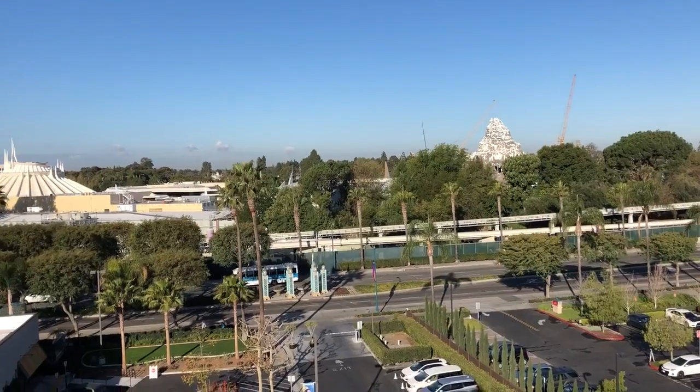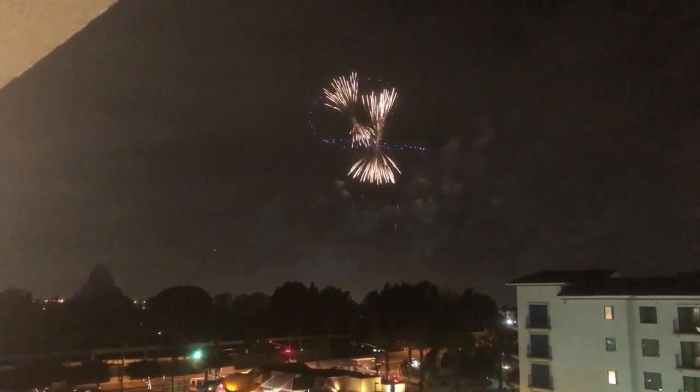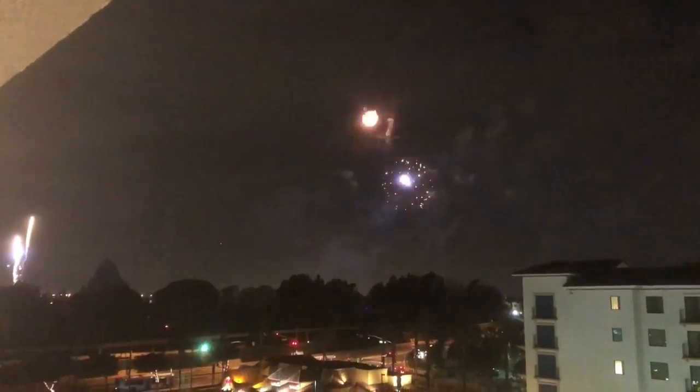You can see Guardians of the Galaxy, Mission Breakout. You can see into the park, and there's something really magical about it. One evening, we just went to the room early, and we got to see the whole fireworks show. It was awesome, right outside of our room. There was like a row of people in their pajamas with their kids watching it. Yeah, it was really cool. It was really fun.